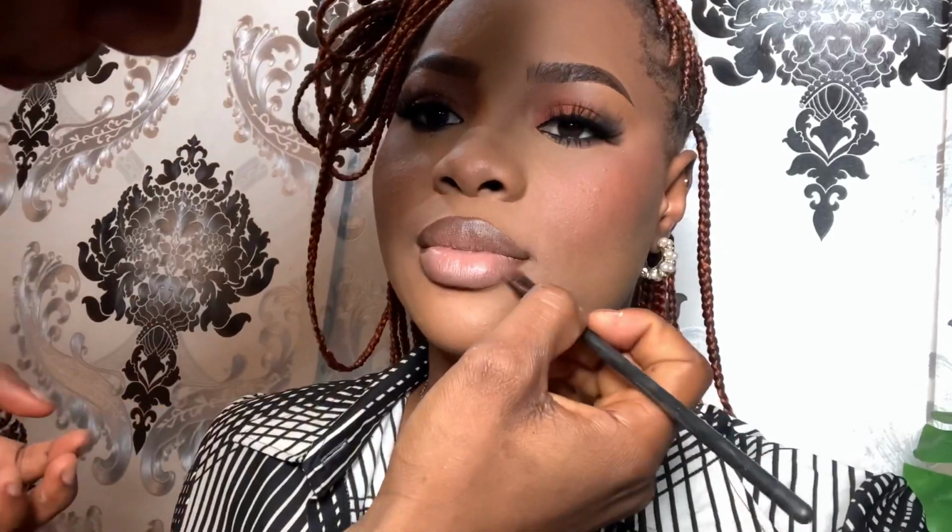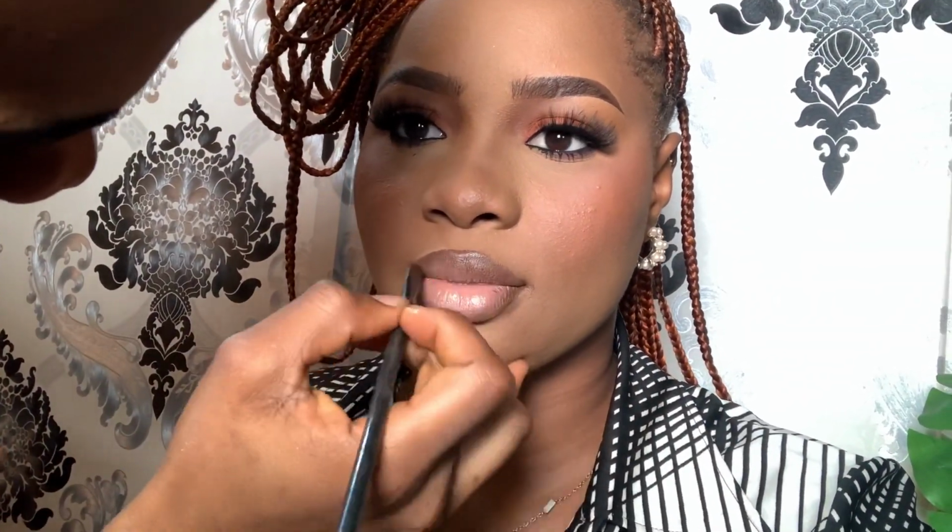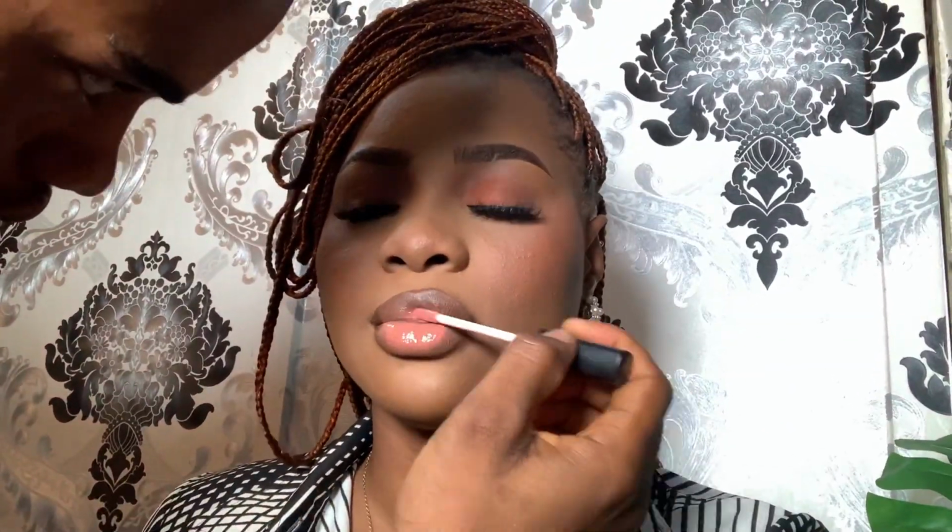So this is him, he's trying to do a nude look for the first layer of my lips. Then I was telling him if there's any way he can contour my chin, because my chin was looking very fat. So he was trying to contour it and give it a smooth look so that it will blend with my face. Then he's applying lip gloss to make my look poppy, to make my face brighter, and to give it a more glossy look.